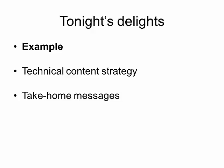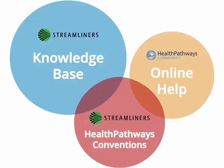So I'm going to start with the concrete example, which is a Streamliners example, because that's what I live and breathe. This is not the full picture of content at Streamliners, obviously. This is nothing to do with the products that we create in terms of actual customer websites and manuals. And it isn't even the full picture of all the knowledge bases we have, because we have some distinct products and some of them just aren't represented here. So there's no mention of GP docs or school docs.